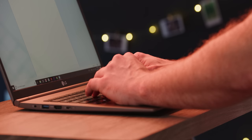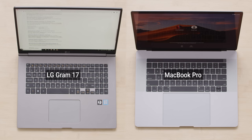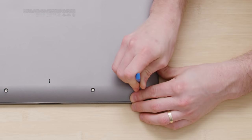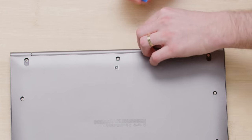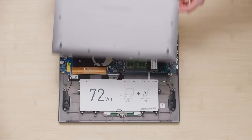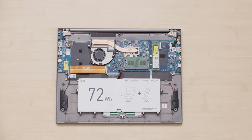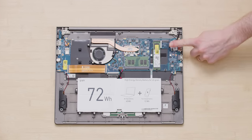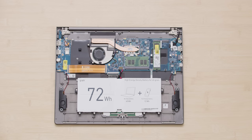And other features that continue to rock on the Gram include the keyboard with a nice tactile feel despite the short travel distance, and the trackpad, which is quite good, even if there's still room to make it bigger. Opening up the bottom by removing the rubber feet and these annoying little plastic sticker things, we find the reason for the reduction in battery life. This seems to be the same 72 watt hour battery as the 15 inch. We wouldn't have minded seeing that bumped up a little bit. In here, we've also got an extra M.2 slot for expansion, and then that's about it.